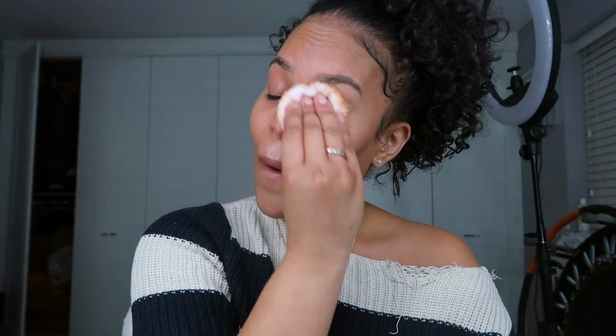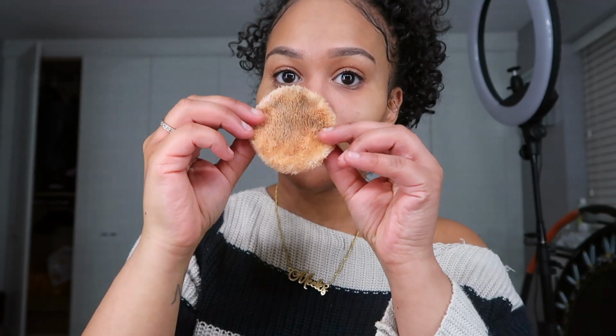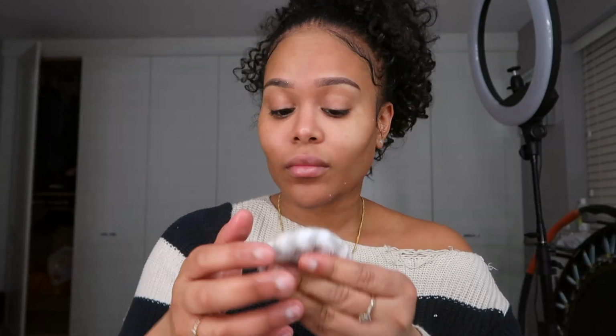I think these were the biggest shock out of everything in the box. I was really skeptical, because I use balm cleansers, so that's the serious good stuff. A balm cleanser, a muslin cloth and some micellar water. So when I saw these, and then I was thinking just warm water, I was really like, I'm not too sure about that. However, when I tried them and started wiping, you'll see, as I show you guys a few times, how much product was coming off onto these cleansers.